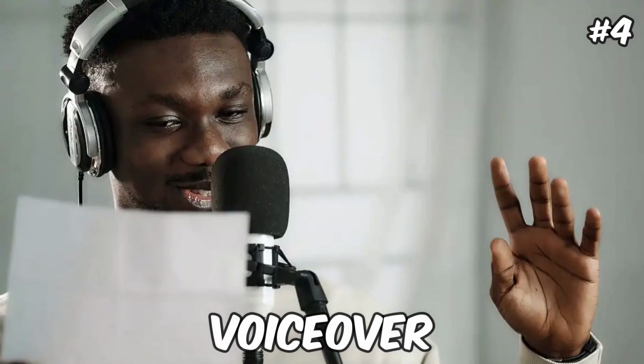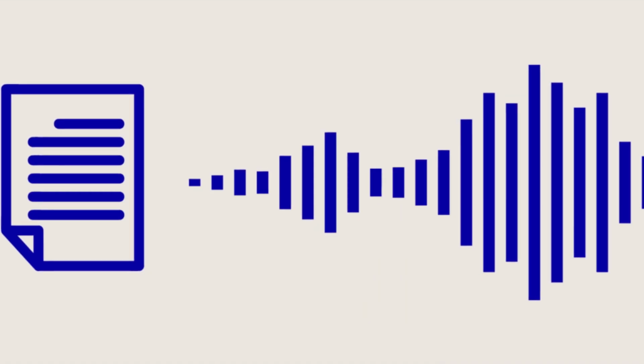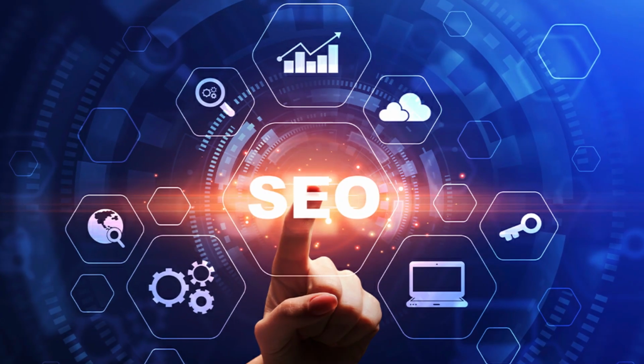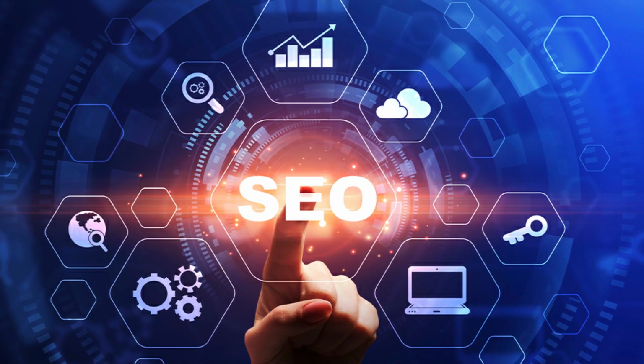Number 4, voiceover. No need for a microphone. Text-to-speech AI can transform your script into lifelike voiceovers in various accents and tones. Number 5, thumbnail and SEO. AI can generate catchy thumbnails and recommend SEO-friendly titles, descriptions, and tags.